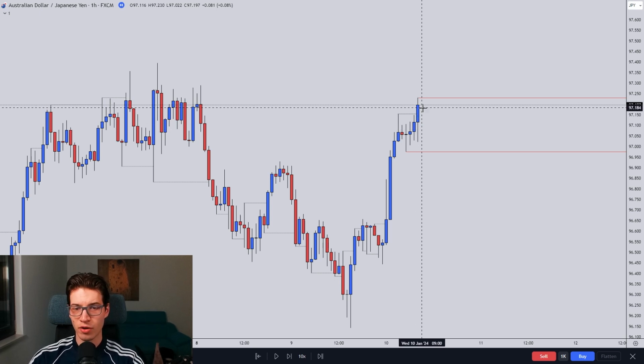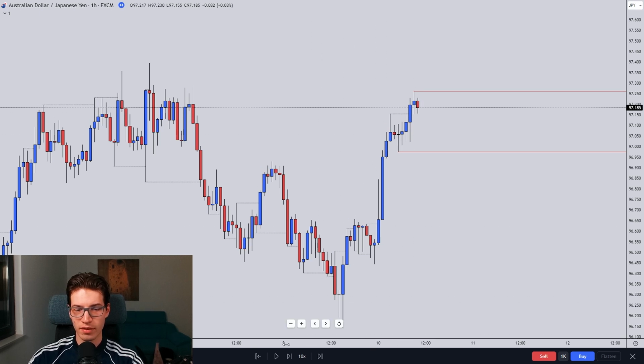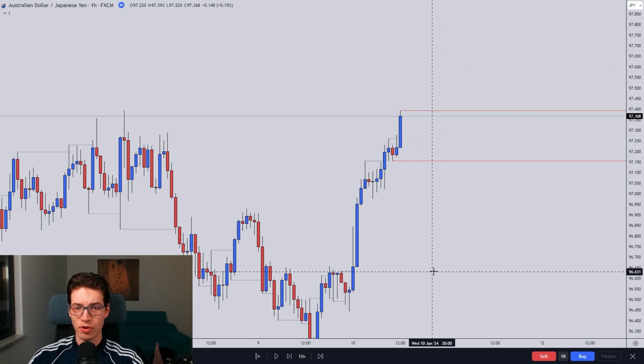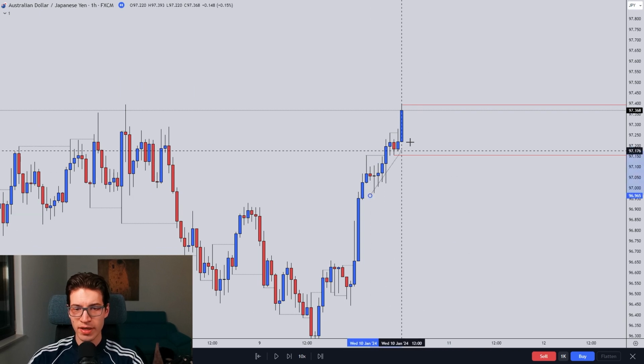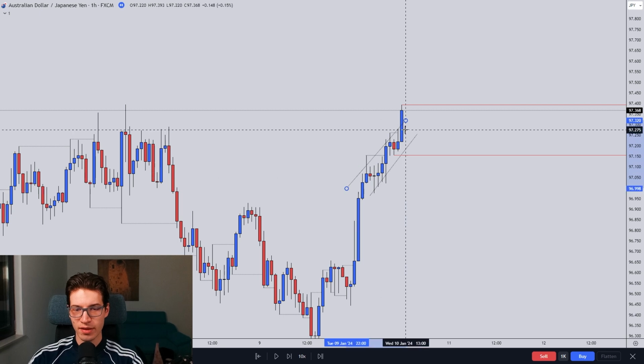Again, this break, not strong enough. We pull back a little bit, no shift in momentum, and then we do break again. At this point, price is kind of ascending for me personally. So it is trending, but it's a bit ascending in this area.